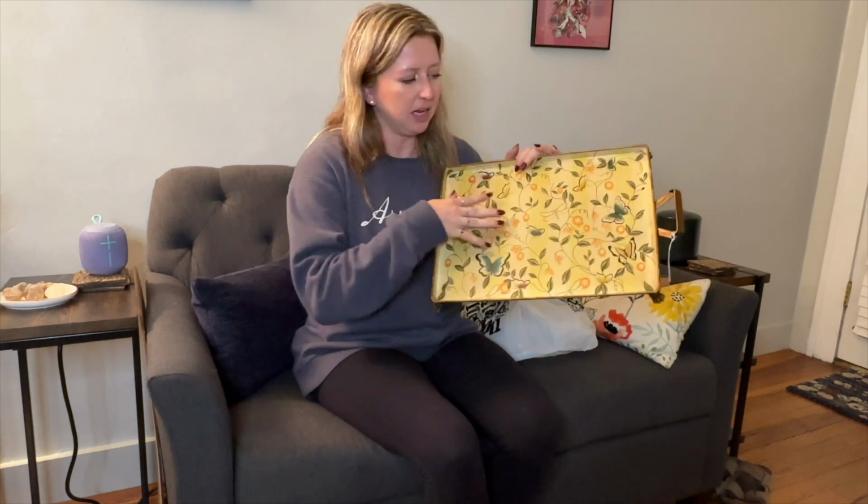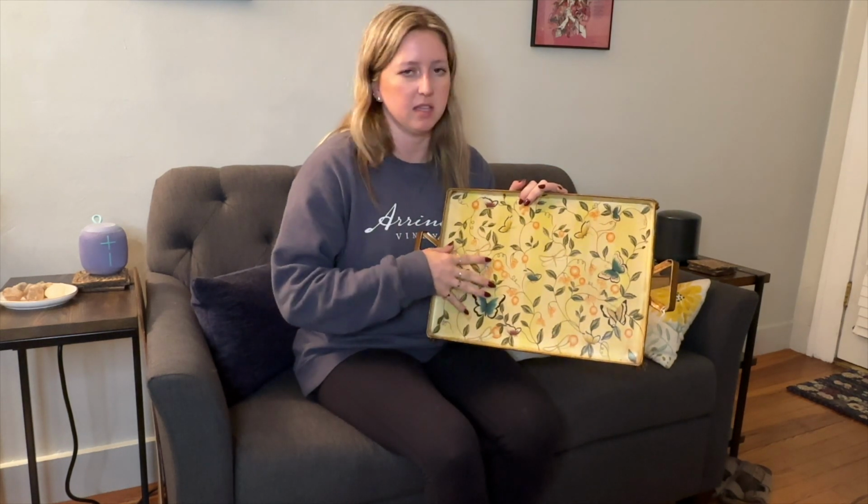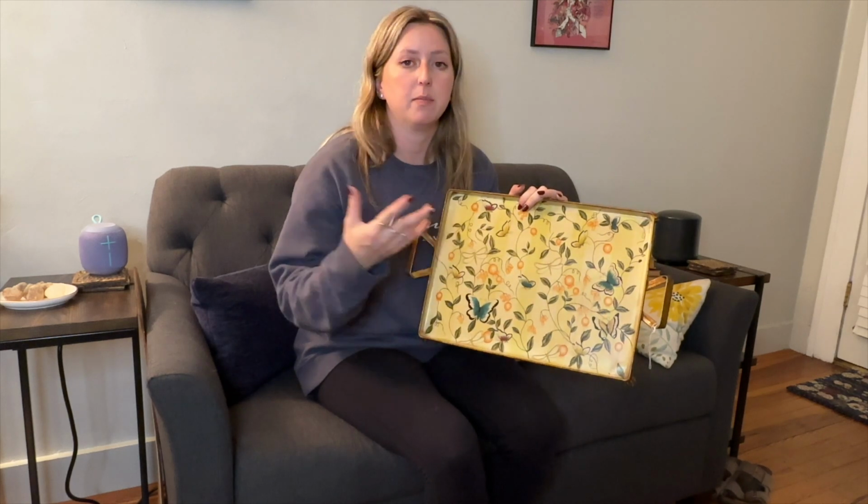I think it goes really well with the vibe of the house, and it gives a little splash of color because I tend to go more for neutral and moody tones, so adding something like this in can be a way to switch it up and bring in an unexpected element without having to commit to an entirely light palette of color.